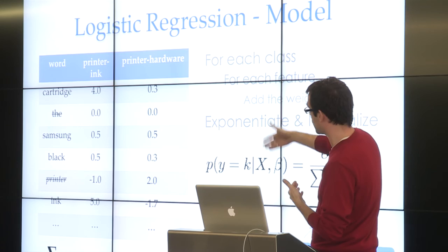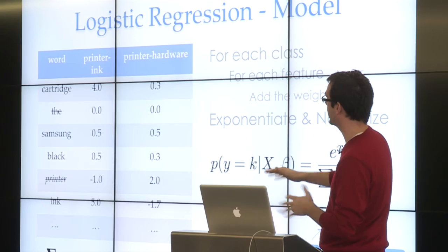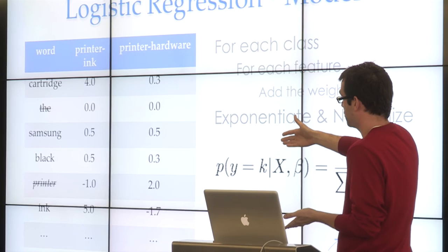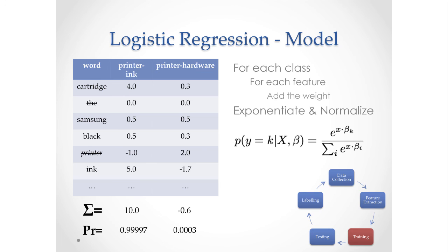The way the classifier works is very, very simple. You just look at all the features that are available in your document: cartridge, Samsung, black, and ink. The and printer are not in our document, so we ignore those. You literally just sum up all those values. For printer ink, you say 4.0, 0.5, 0.5, and 5.0, so you get a value of 10. For printer hardware, you get a value of minus 0.6. And then you simply exponentiate those numbers, so you definitely get two positive numbers. You normalize them to one, and you get probabilities out.